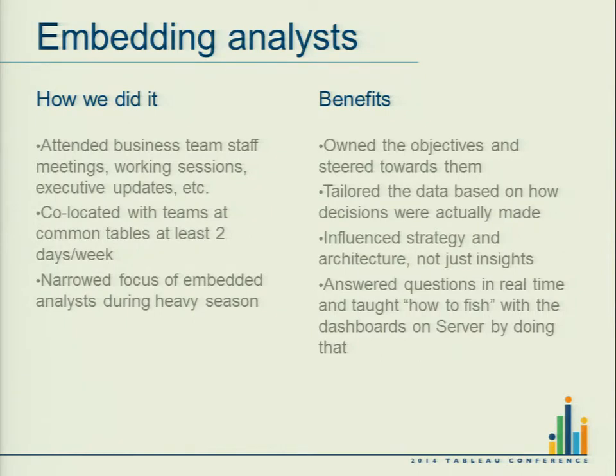So it's great when you're sitting with the team and they have a question to say, hey, why don't you just bring up Tableau Server? I'll show you where you can get that answer. Sometimes it takes some coaching to get them to figure out how to use a report. And it's great to be able to sit right there with them and answer it in real time.